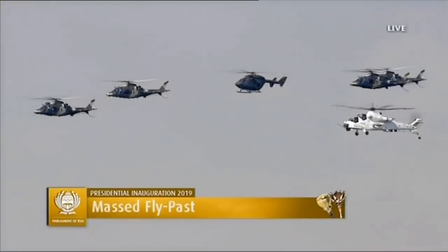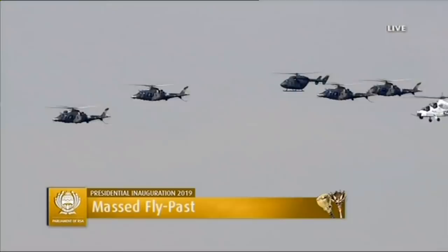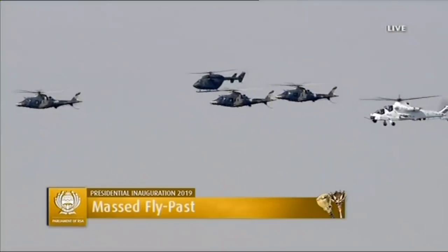But ladies and gentlemen, if you look to the south, the Heritage helicopter formation, the Puma and the Alouette 3.